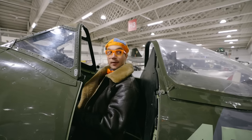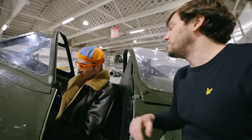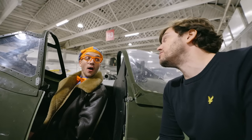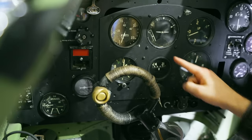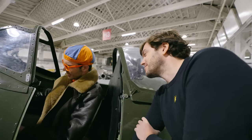Whoa! Chris, what are all these buttons and controls? Yeah, there's so many buttons, aren't there? So they tell you how fast you're going or how much fuel you have or even where you're going. Whoa, that's so cool. It looks like there's all these different dials and levers and buttons. Oh, and is this the steering wheel?